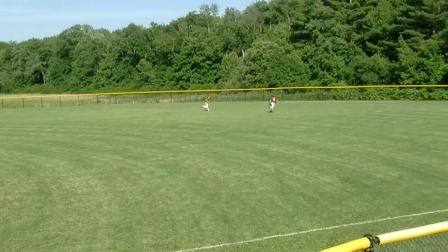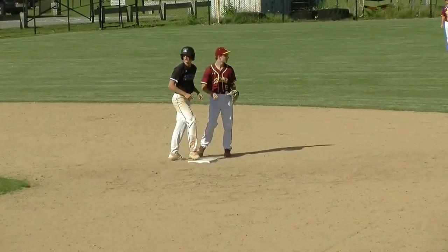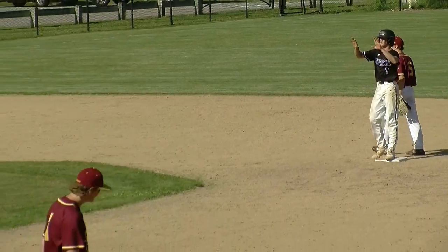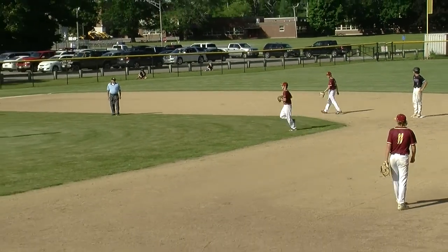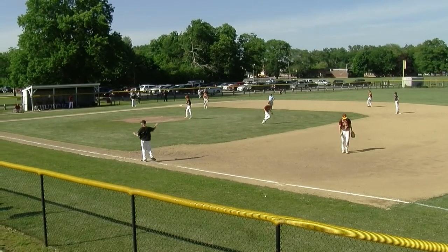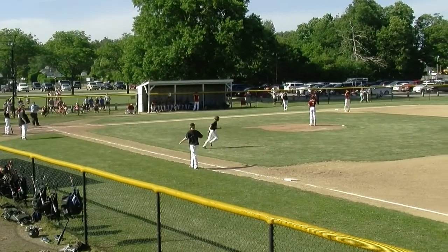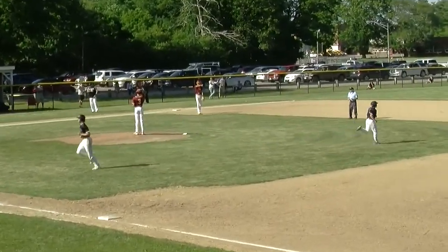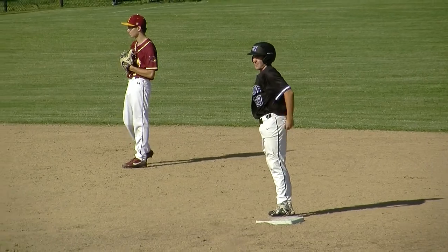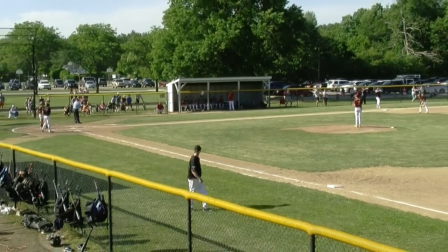Hits a bomb into the outfield, and it's out of the reach of Cardinal Spellman. Partridge running for the double, and he will get it. So Norton will sub out Partridge in for number 20, Soares. Next up at bat for the Lancers is number 17, Landry.